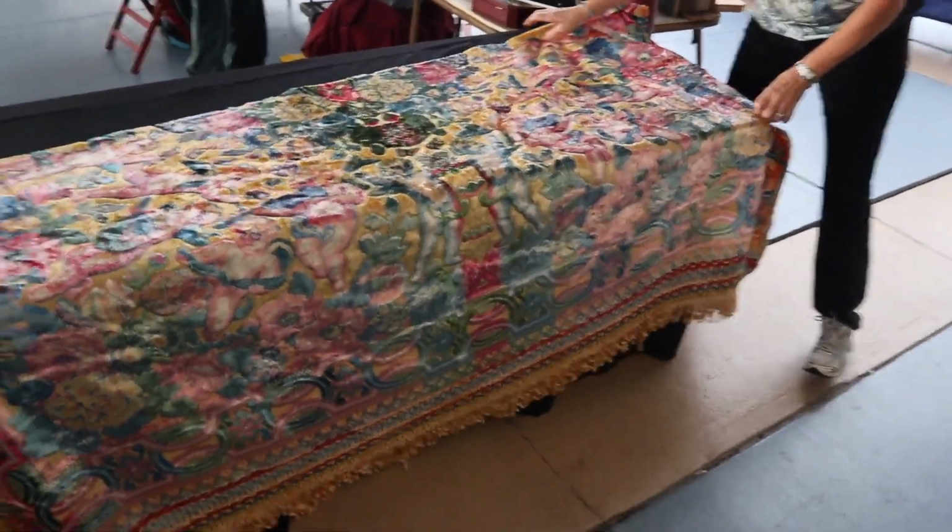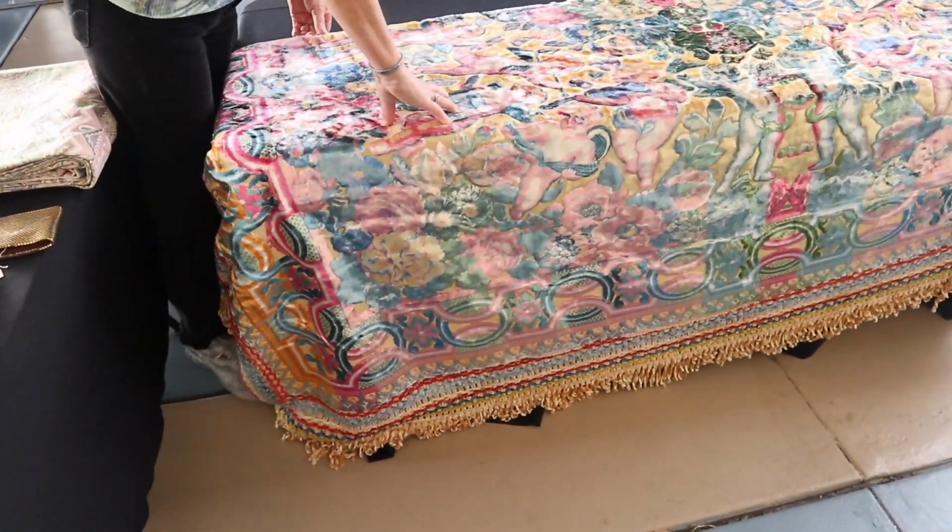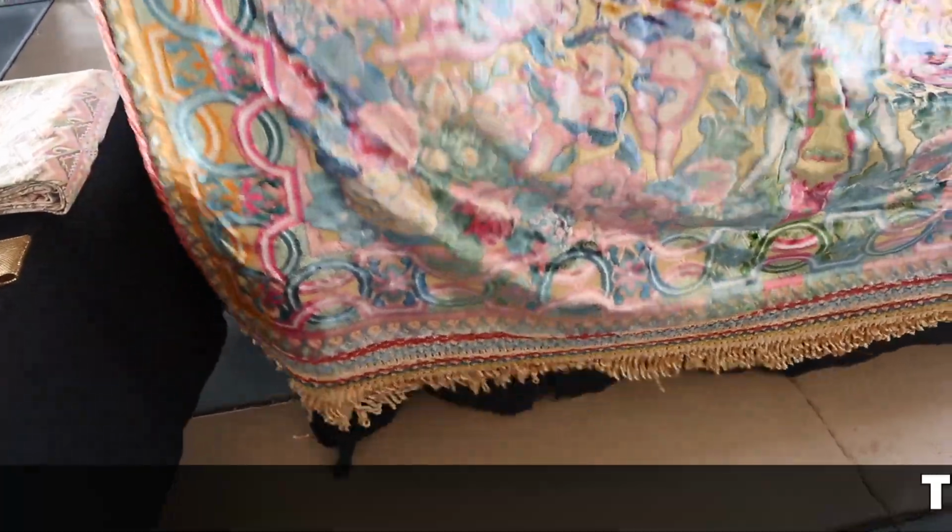Wow, how fun. The fringes also are gold colored. And they're in good shape. And this was made in Spain. Yes, it has a label.